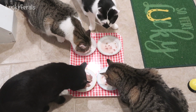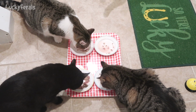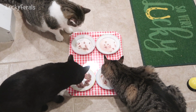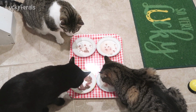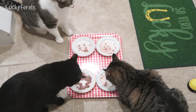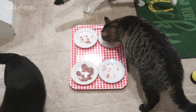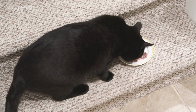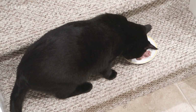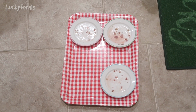Boo's the slow eater. He eats slow normally, but he's also stopping because he keeps thinking Simba's going to attack his food. The others rush through their meal. Okay, let Boo eat. Let Boo eat, Simba. Eat your food, Boo. I moved Boo onto the bottom step so he'll feel more comfortable when he eats. And Simba has decided to crawl all over the tray to lick everyone's plate.